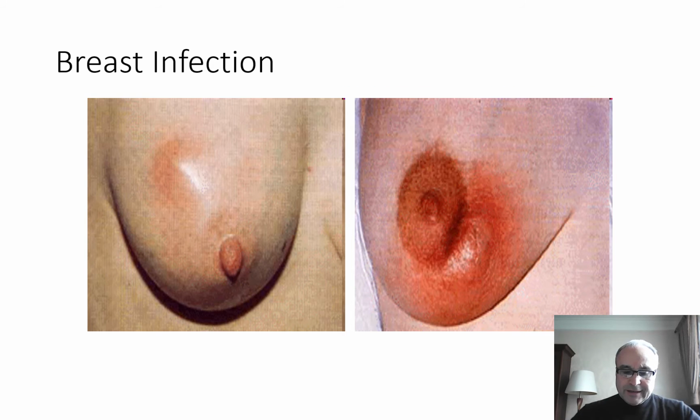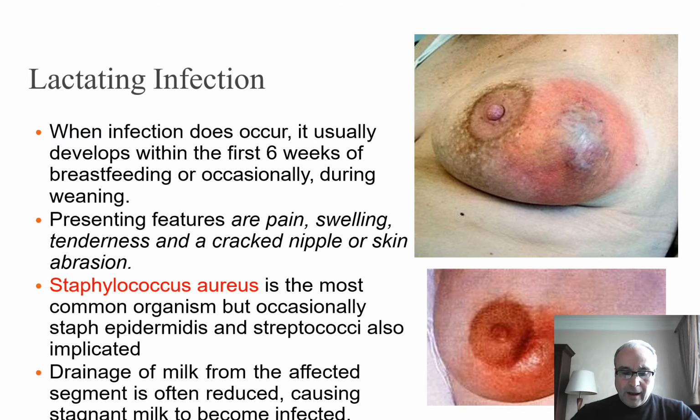The affected breast can then start to appear lumpy and red. Some women may also experience flu-like symptoms such as shivering and chills, feeling anxious or stressed, and fatigue. Contact should be made with a health care provider with special breastfeeding competence as soon as the patient recognizes the combination of signs and symptoms.